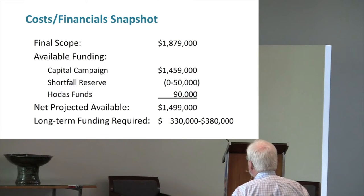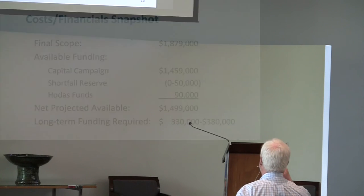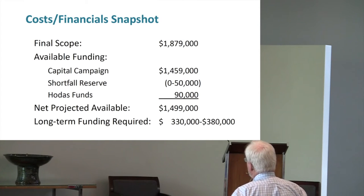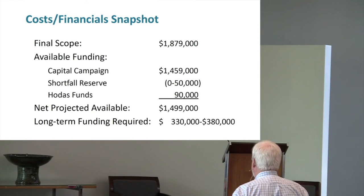So the minimum net projected funds available will be $1,499,000. If we're successful in our plan to raise the other perhaps $50,000, or raise whatever the shortfall is from the initial contributors, then we'll have $1,549,000, which leaves us with long-term funding needed of somewhere in the $330,000 to $380,000 range. So we're well within the maximum. And that's that story.